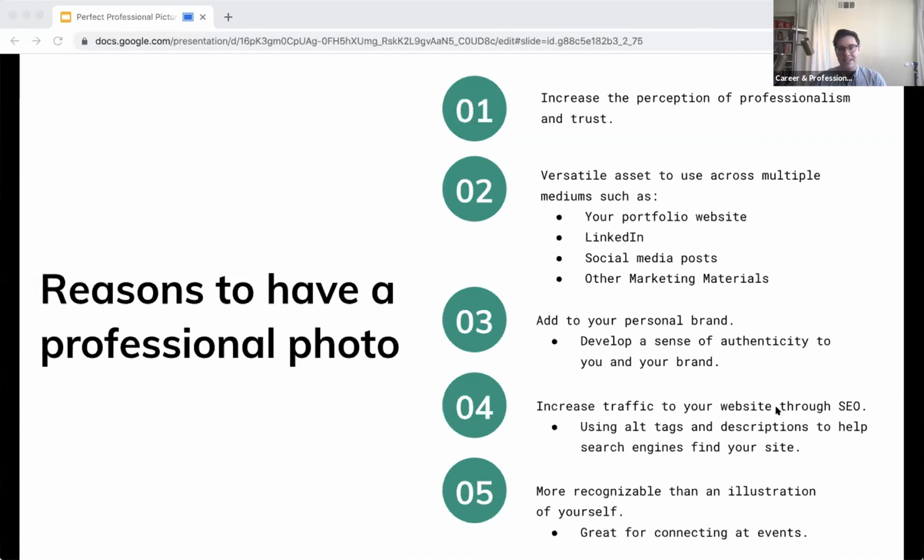It also adds to your personal brand and gives you just a nice sense of authenticity to your brand. So by looking at my headshot, for example, you get a little bit of a sense of my personality, right? There's a certain type of person that might wear bow ties and really bright colors. And what does that tell you about me and how we might work together professionally? I have a really great example and I hope to show it to you all at the end, but we'll leave it to the end. It'll be a nice little surprise.